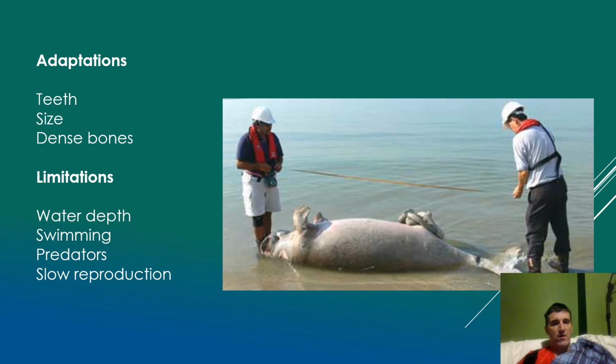They're vulnerable to predators. Larger predators like large sharks can eat them. And they have pretty slow reproduction. They don't reproduce until late in life. They only have a few young throughout their life, so they're very slow to reproduce themselves.